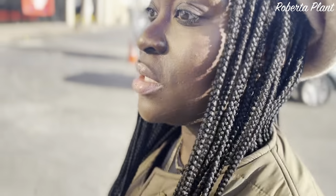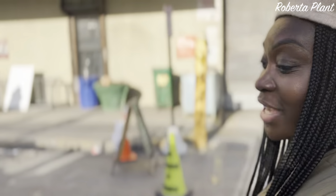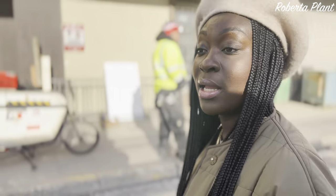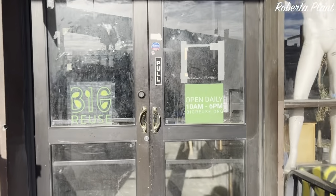So we are going to another one that's close by. Hopefully, I find some gems. What's the name of this place? Big Reuse. I've been here before. They have some really cool stuff. If you have patience to dig through the stuff, you can find some gems. There actually used to be a different location, but it moved to a bigger spot. But my husband liked the other location better. Aesthetics. Yeah. So let's go.